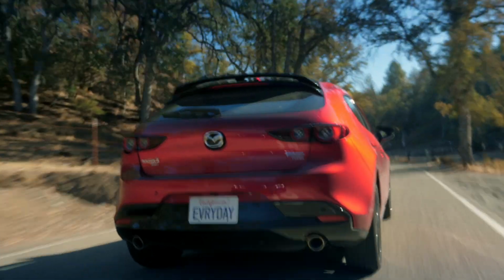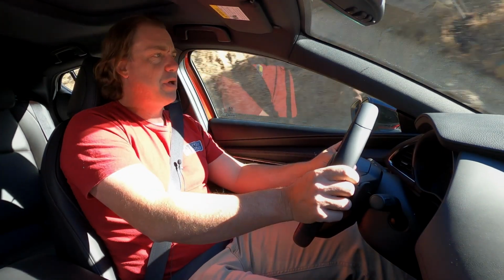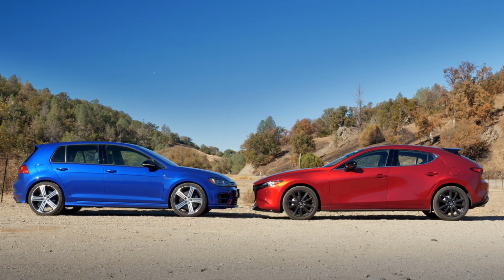The all-wheel drive turbo hatchback is so rare, in fact, that in order to find a decent competitor, we went and got a used Golf R to talk about how well did Mazda do.